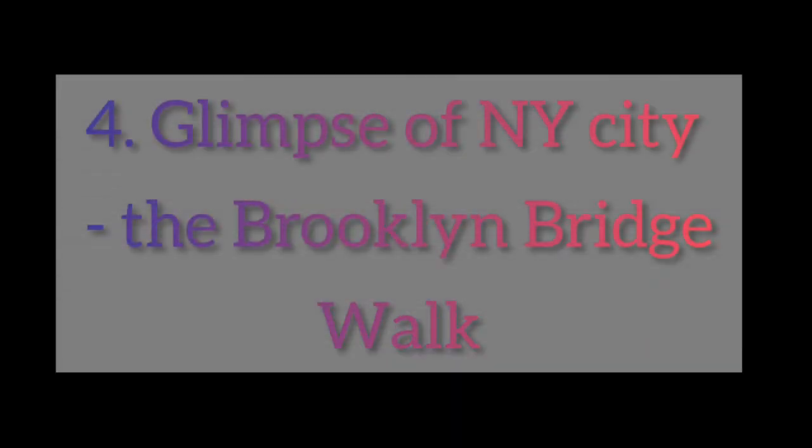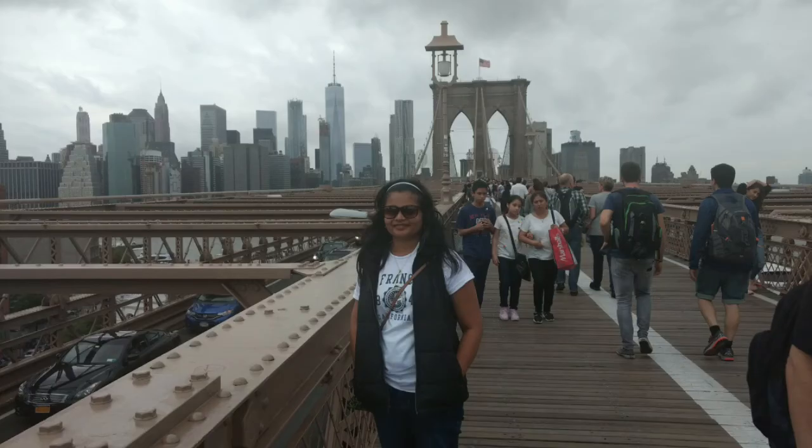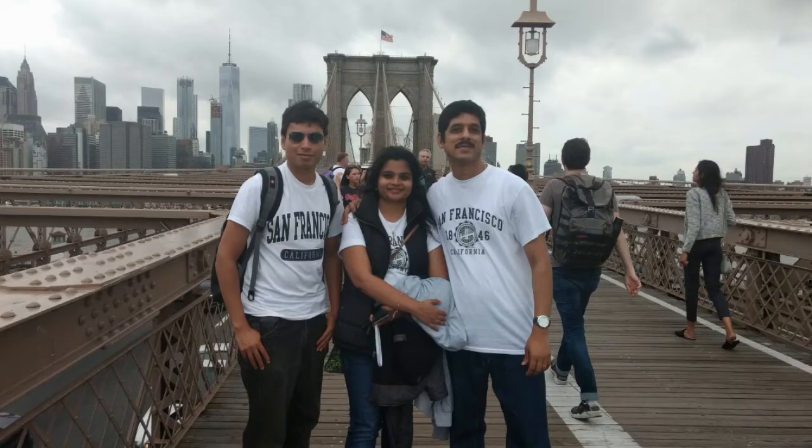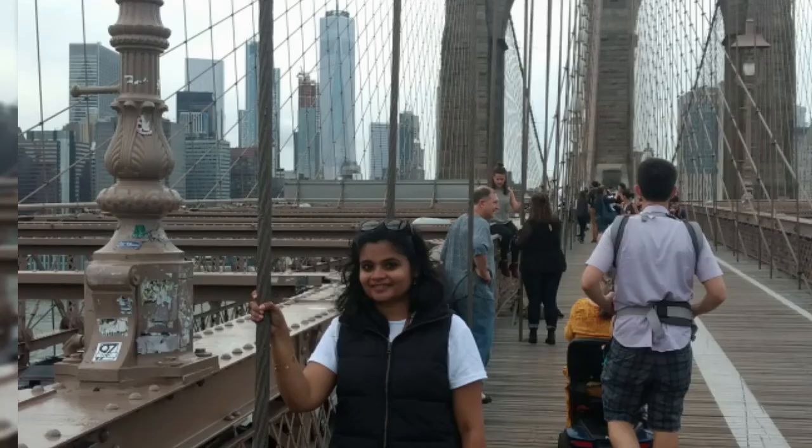Next is the Brooklyn Bridge. Brooklyn Bridge is actually a cable style of bridge. As you know, it connects Manhattan and Brooklyn. It is said to be one of the oldest suspension bridges. So we took some snapshots in Brooklyn Bridge. These photos came out very well, and we really enjoyed the walk on top of the Brooklyn Bridge.